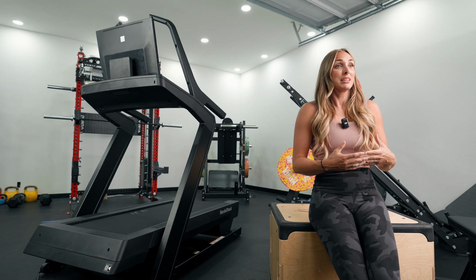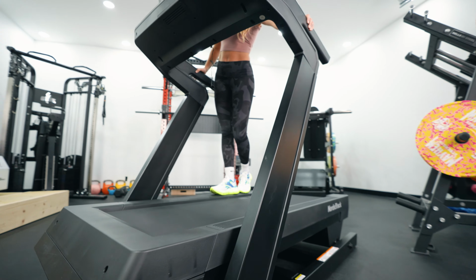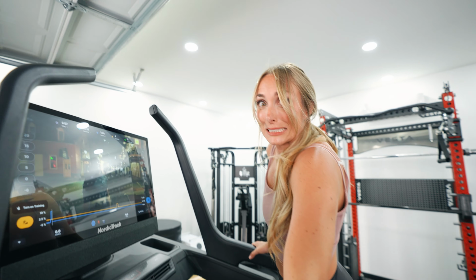So that is great because it's loud where it needs to be loud and then it's quiet where it needs to be quiet. When I initially jumped on this treadmill, that was something I noticed right away, was how quiet it was. Not only how quiet it is, the incline is quiet. While you are running, it is more quiet. It is actually very comfortable.